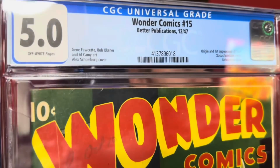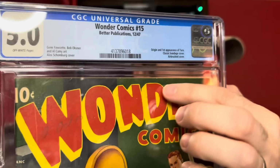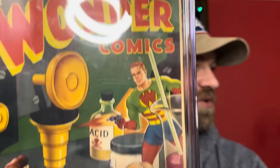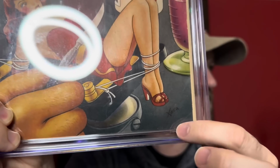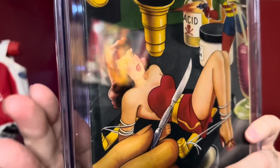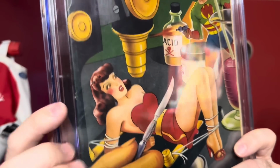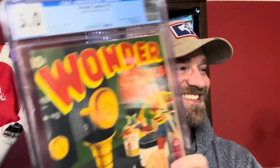Look at that. Top edge, really nice. There's a couple little bits of damage on the edge. Corner is sharp. That right edge is really sharp. You've got these little creases down in this corner. Bottom edge is sharp, and the spine is really nice. There's a few little flaws on the spine, but this is 1947.